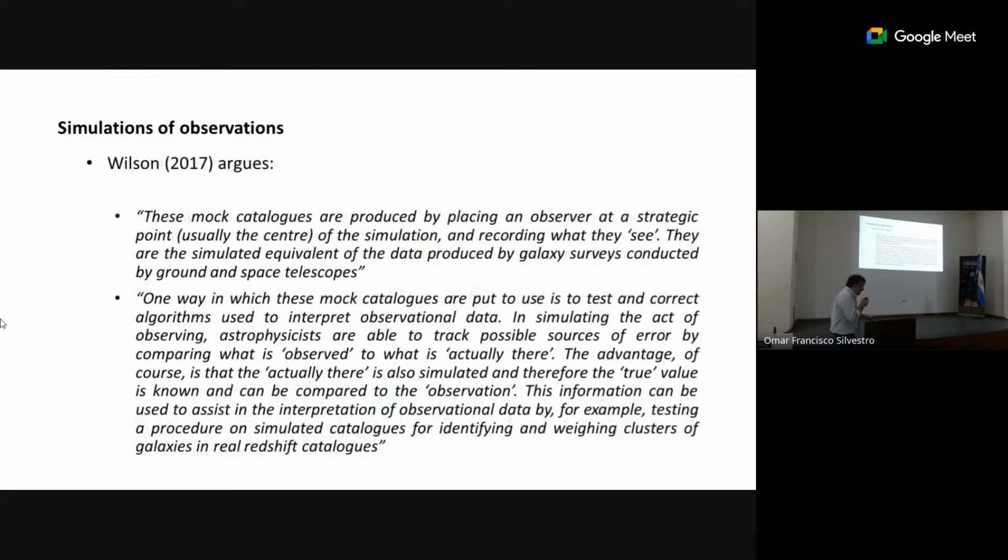Bien, Katia Wilson alude en este trabajo a este tipo de simulaciones, en donde presenta los catálogos virtuales de galaxias o catálogos mock, que lo que hacen es reproducir el lugar de un observador como un punto estratégico y todos los aspectos inherentes a un modelo de observación, que va a depender, porque no es lo mismo considerar un modelo de observación con radiotelescopios o con una red de antenas que un modelo con un telescopio en órbita o un telescopio óptico en la cima de una montaña, ¿no? Entonces hay distintos factores que uno va a considerar y que va a tratar de simular.